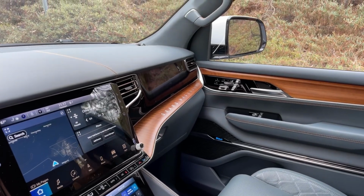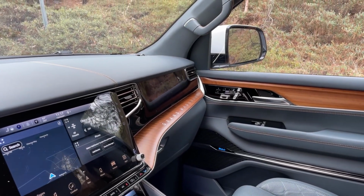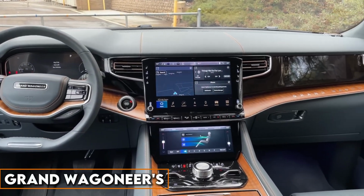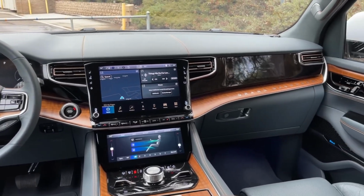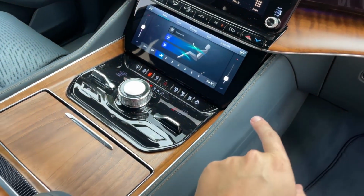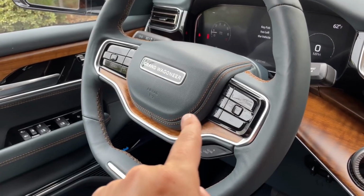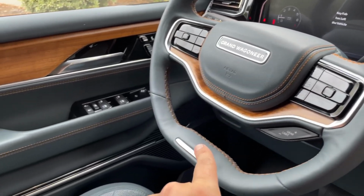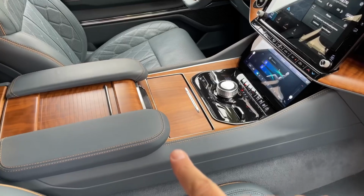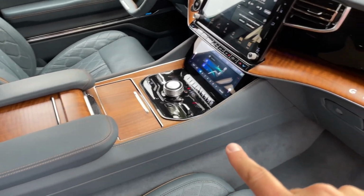RepairPal data suggests that Jeep models typically cost more to maintain than competitors, and the Grand Wagoneer's complex systems could amplify this trend. The Grand Wagoneer isn't inherently problematic, but as a new entry in the luxury segment, it's still proving itself in terms of long-term reliability and dealer service excellence.